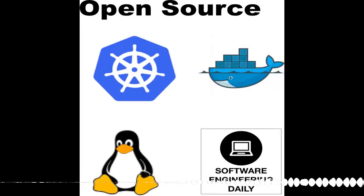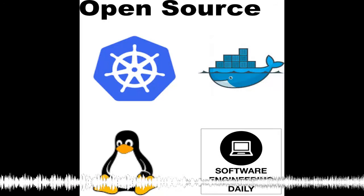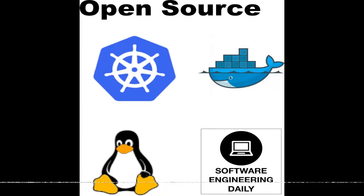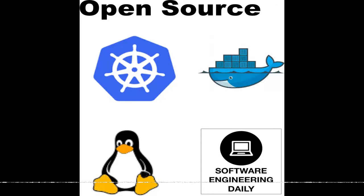So maybe I'm wrong about this. If I am, please correct me. But if not, maybe you could give some best practices for how dev and ops should sort of give bounded constraints for how they should manage their systems.